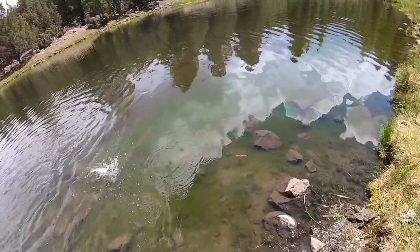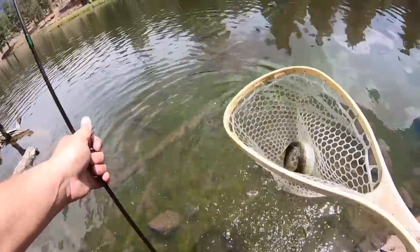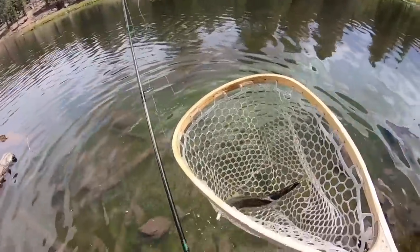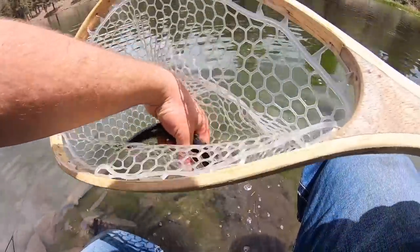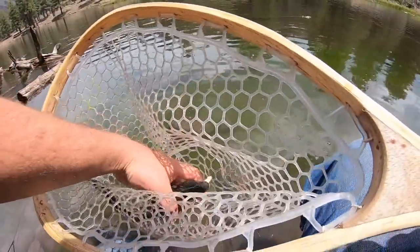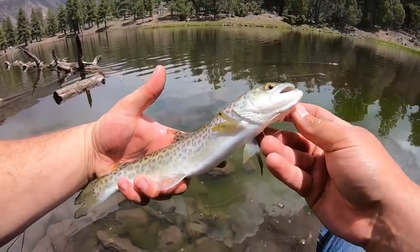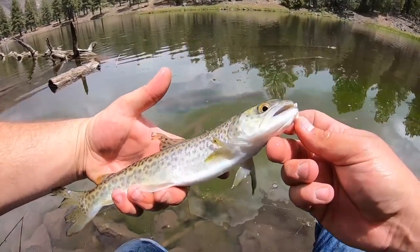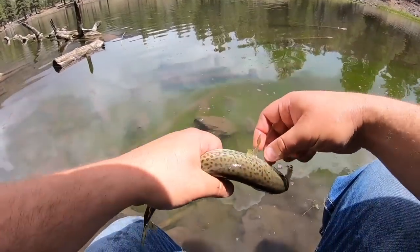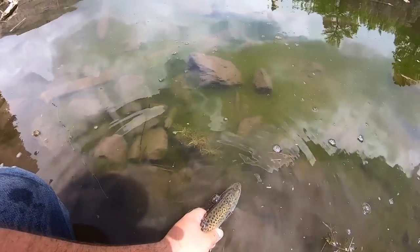Another tiger. It's a black and white tiger trout. Check that out. I have seen them like this where they just have no color to them at all. They're just black and white. Look at that. Kind of gnarly looking. He's got some split fins. Interesting. Cool. That's the second tiger of the day. Get out of here.